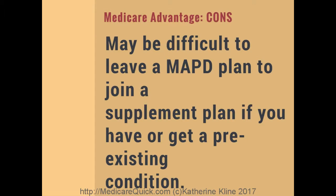You also need to know that if you're in a Medicare Advantage plan for an extended length of time, you may not be able to go to a Medigap plan because those plans are medically underwritten. What that means is that if you develop a medical condition, you might not be able to switch to Medigap, which is also known as Medicare Supplement.